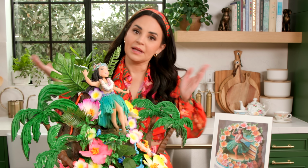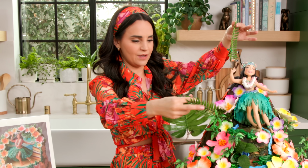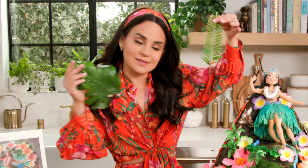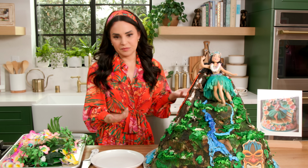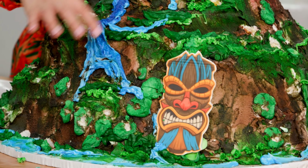All right, let's see if it's all cake. I'm gonna take all these fake flower plants out of here so we don't eat something we're not supposed to, and cut a slice. If I ordered a volcano cake, this would have been amazing. Like I really like the design. I even like the river kind of flowing down.